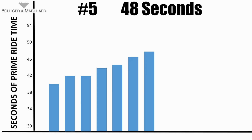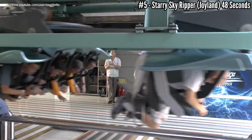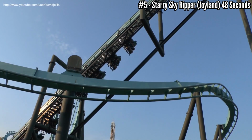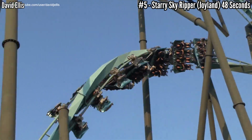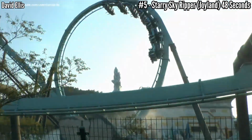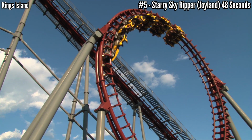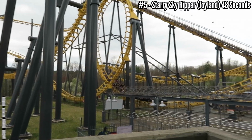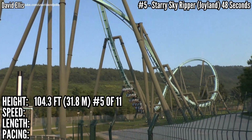In 5th place with 48 seconds is Starry Sky Ripper at Joyland in China. B&M seems like they had a lot of fun with this one, and this has two standout elements. It's got an inline twist, but instead of stopping in the flying position, it keeps going around until you're on your back, then throws you into a vertical loop. No other B&M flyer does this, and although the Vekoma flyers do have vertical loops, this is the only one on a B&M. It stands 131 feet tall, but its first drop is only 104 feet, good for 5th.